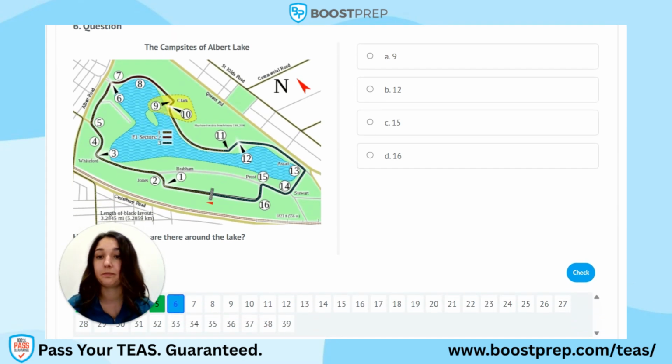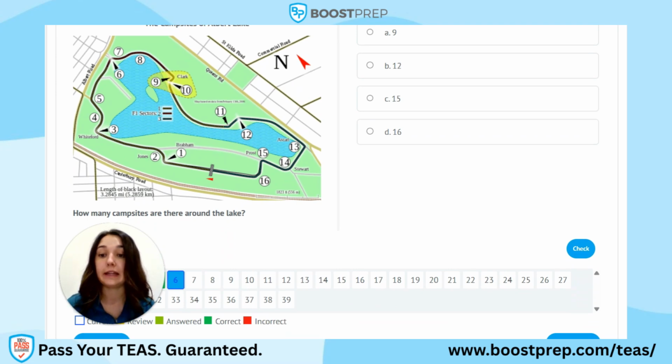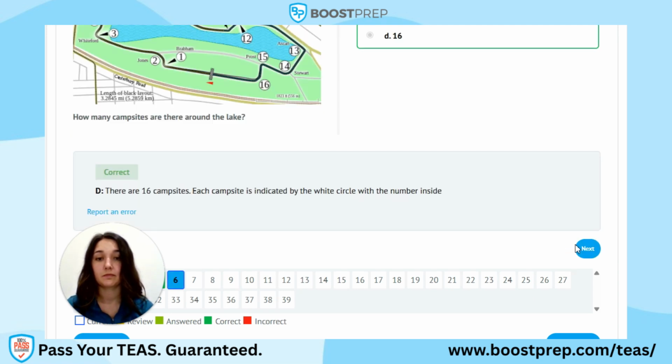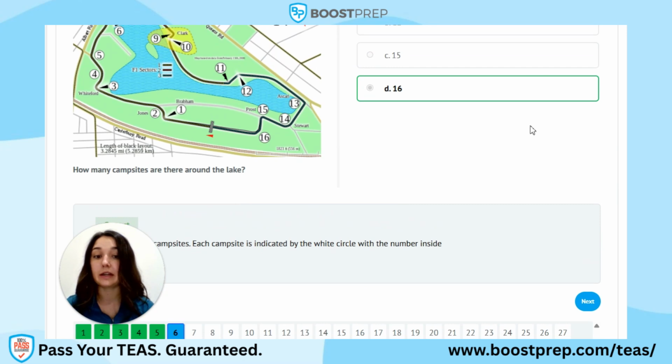Question 6. This is a map of the campsites of Albert Lake. How many campsites are there around the lake? A. 9. B. 12. C. 15. D. 16. Correct answer is D. 16. Each campsite is indicated by the white circle with the number inside.